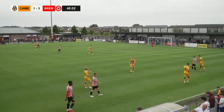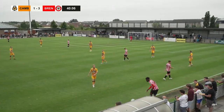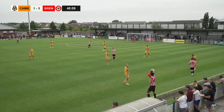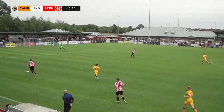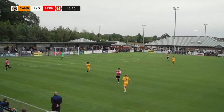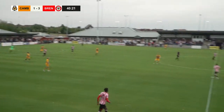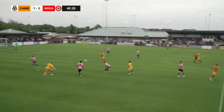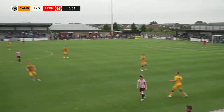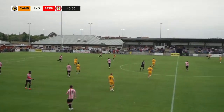Clearance there. Ryan Trevor looks to get in down this right hand side. That ball's towards those kids again. I think they've got that one too. Trialist goes backwards, looks like being recycled, back to Ben Winterbottom. Ball's flicked on there. Brentford have a bit of space in the back line.